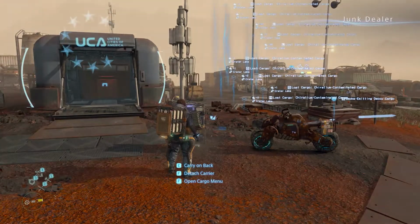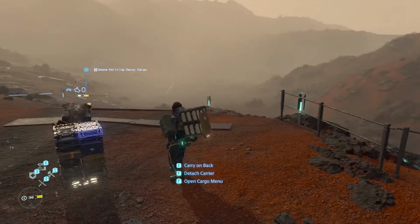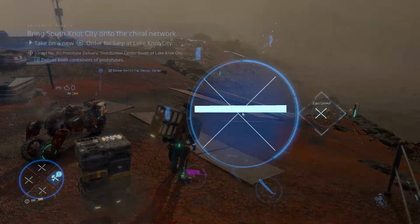Beginning scan. Scanning bridges ID. Verifying ID. Clear. Weapons detected. All weapons will be locked until departure. All clear.